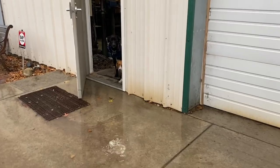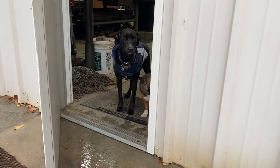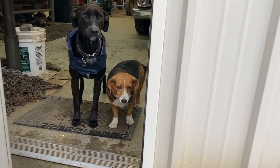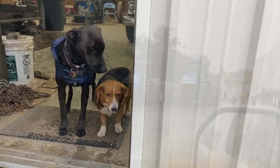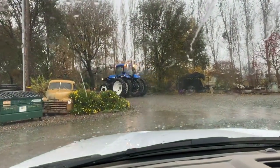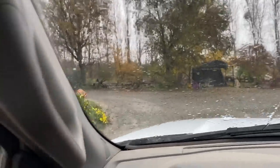What's wrong? Rain. You don't like the rain? You don't like the rain? Melly, what are you guys doing? Dad decided to take his little blue. Hopefully it'll be enough. Let's find out what we're working with here in a minute.